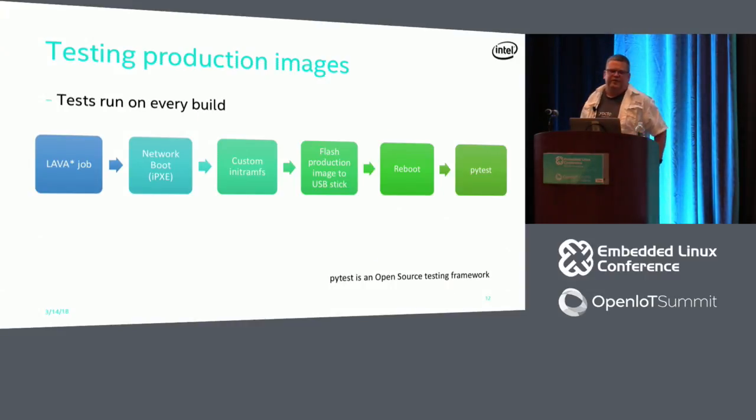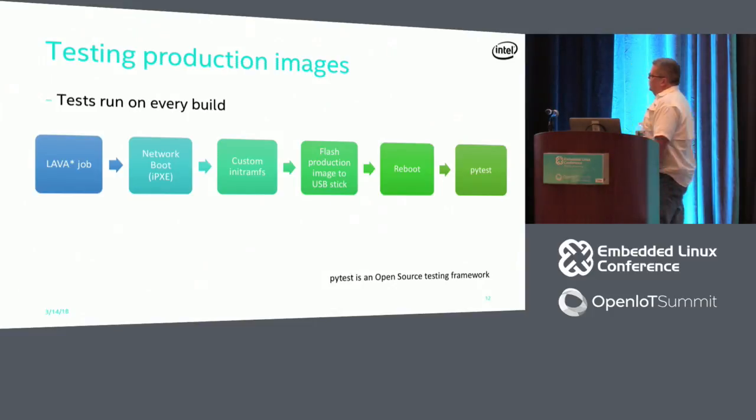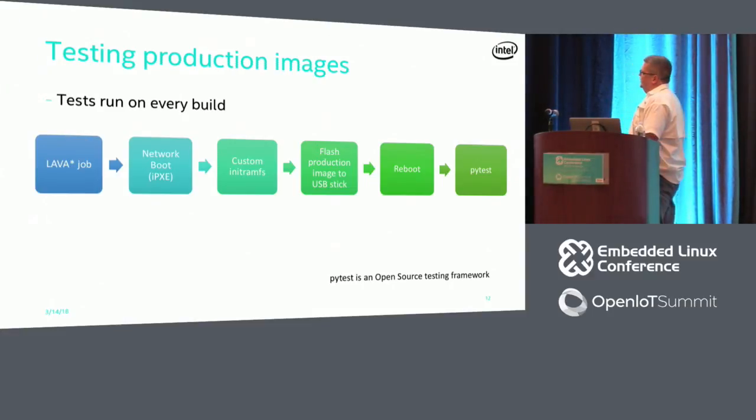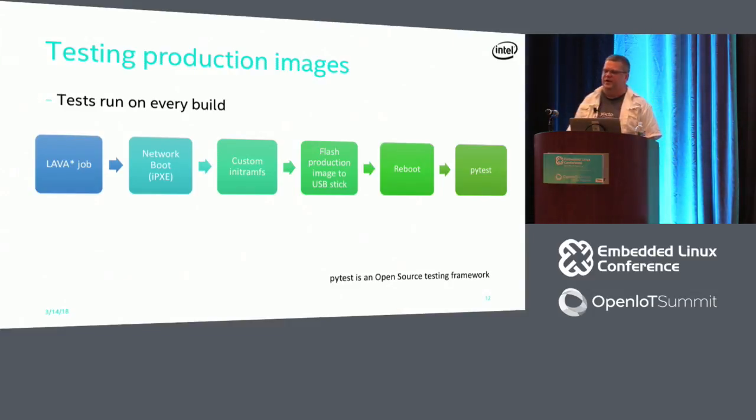It's Intel, so all of our devices boot off of network boot or PXE boot, and that's fully supported in Lava. We may have gone off the deep end a little bit because we were new to Lava, but we did things a little bit differently than some people do. So we created a custom initramfs. So this is actually what is being pulled down as the PXE boot, the network boot.